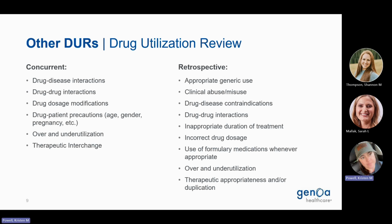Retrospective DUR, which occurs after the drug has been dispensed, helps the pharmacist to evaluate treatment aspects or considerations that may have been overlooked in previous prospective DUR or were unknown or unidentified at the time of initial review. These types of DUR may involve reviewing drug-disease interactions, drug-drug interactions, drug dosage modifications, drug-patient precautions, over and underutilization, therapeutic interchange, appropriate generic use, and/or therapeutic appropriateness and potential duplication, in a similar fashion as prospective DUR.